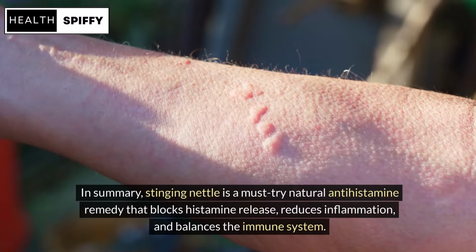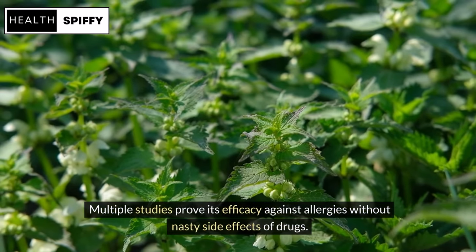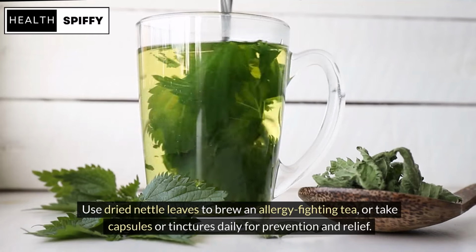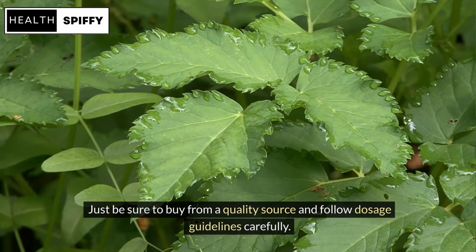the immune system. Multiple studies prove its efficacy against allergies without nasty side effects of drugs. Use dried nettle leaves to brew an allergy-fighting tea, or take capsules or tinctures daily for prevention and relief. Just be sure to buy from a quality source and follow dosage guidelines carefully.